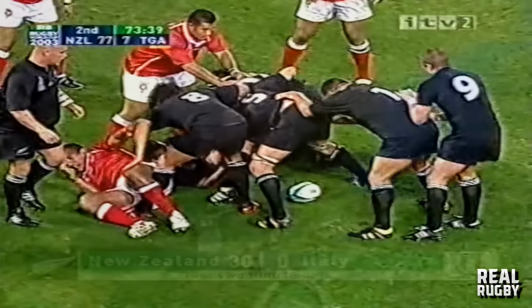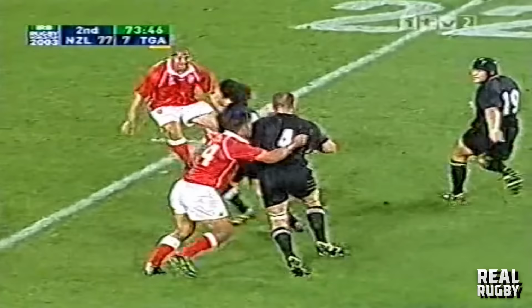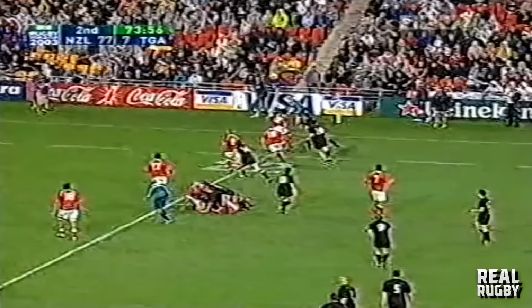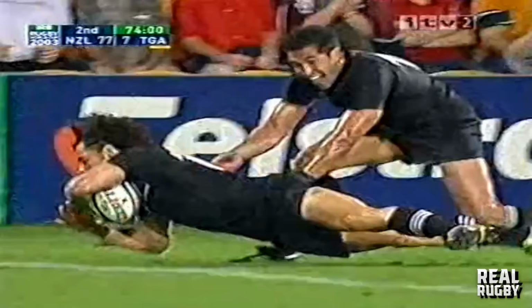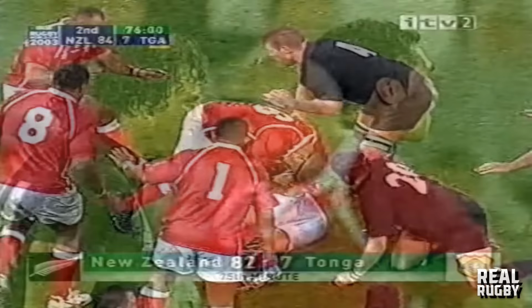Marshall, Carter. Zips it out to Brad Thorne. The second row's hand's not quite quick enough. They rescue it. McCaw. Chipped by Mulyaina. Now, is he going to let his teammate have it this time? He does indeed. And Doug Howlett is now on the score sheet. They got one in the end. The skills have been impressive.